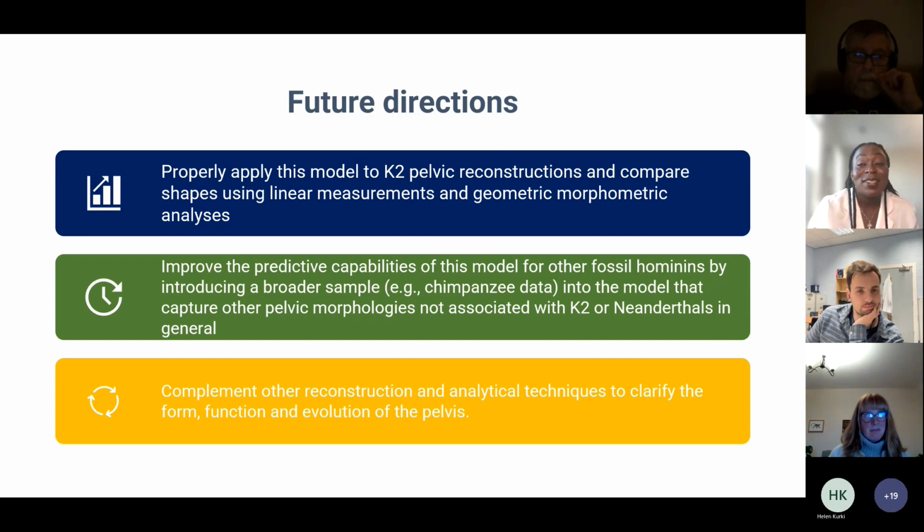To be fair, I didn't expect it to work well, even for the Neanderthals. Maybe I'm just pessimistic, but I didn't expect it to work that well. And so I actually want to see what that error would look like for different hominins. Yeah, absolutely, if I can find time from my other pursuits.